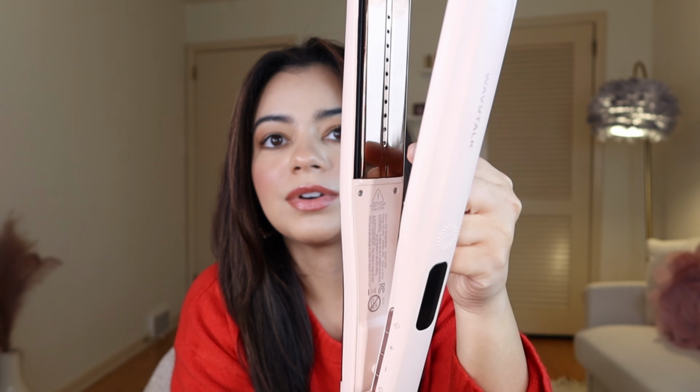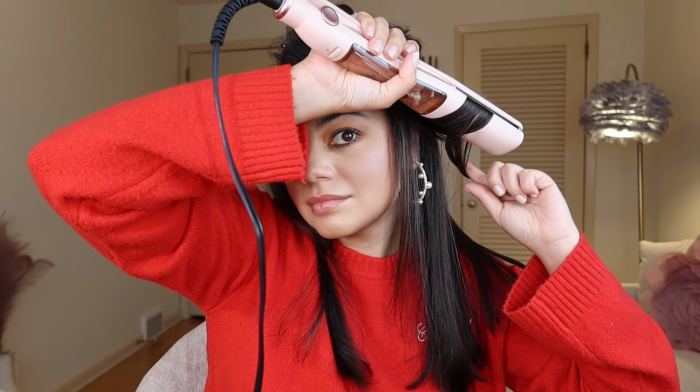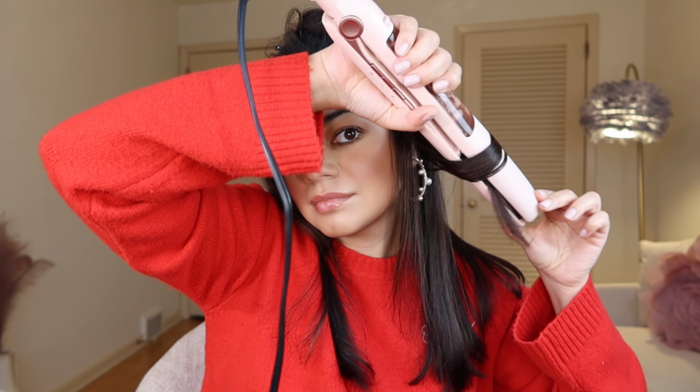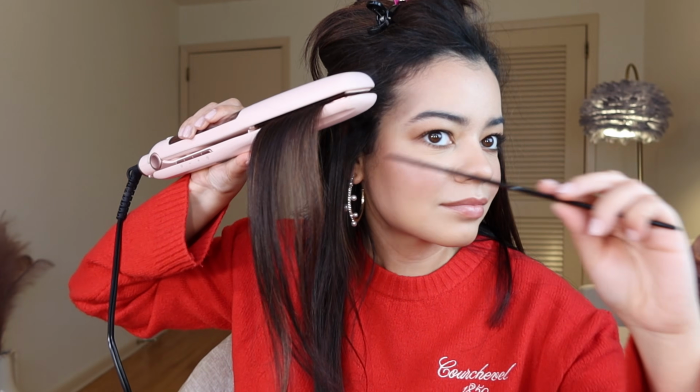And I don't know if you guys can see, but that's where the steam comes out from these little holes. Really like this hair tool. You guys can see the shine that this gave to my hair, and it's just so affordable. It's so good. And I did a curl. As you can see, it gave me a looser curl because this isn't a 1-inch plate, so I think this is like 1.5 maybe. It's going to give you a looser wave, which is also very pretty.